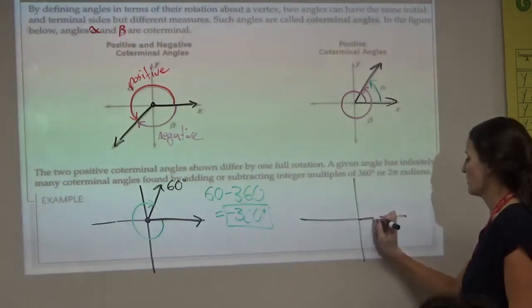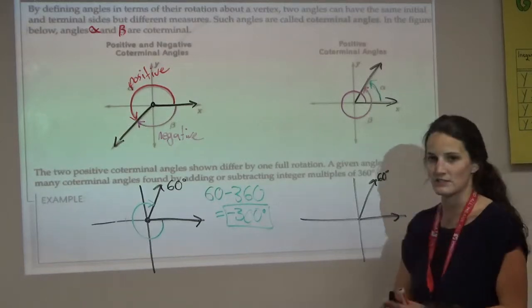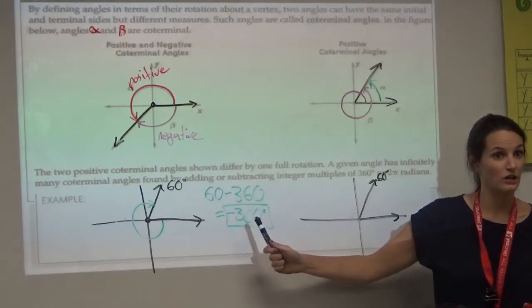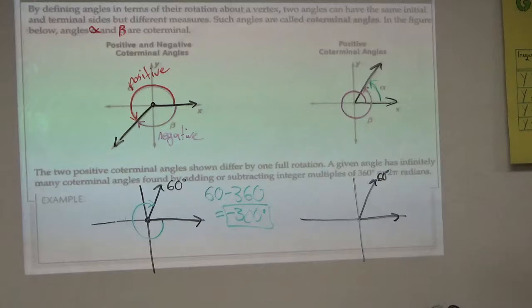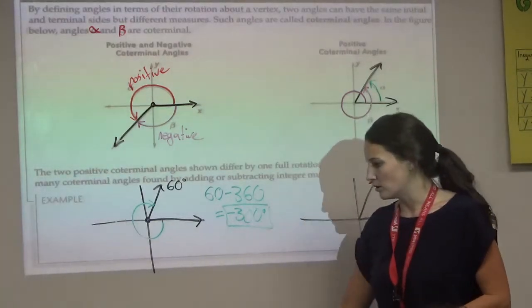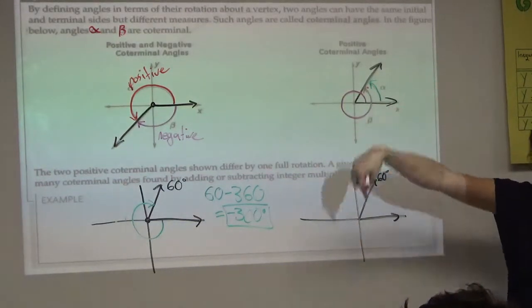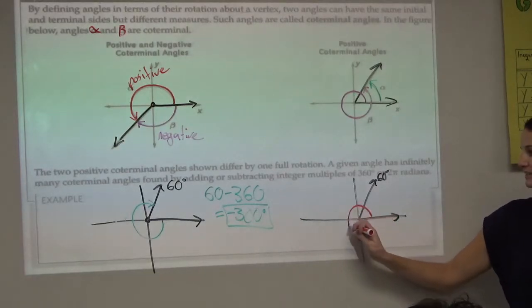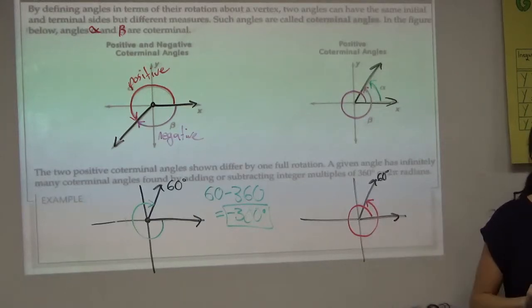Alright. Let's do the same angle, 60 degrees. Except let's find, so this is a negative coterminal angle. It is a different measure, but it ends up in the same location. Let's talk about a positive angle. We still have to go forwards in the positive direction, but I have to go past it, do a full circle, and then back to 60.